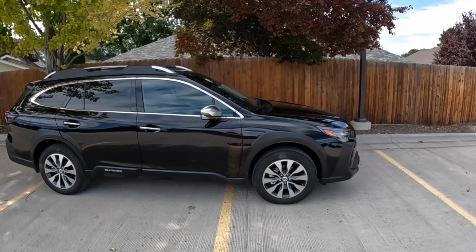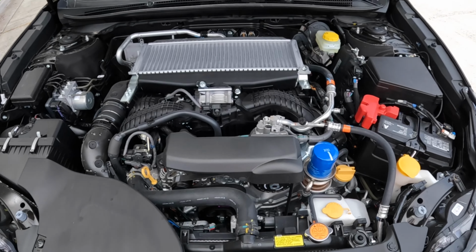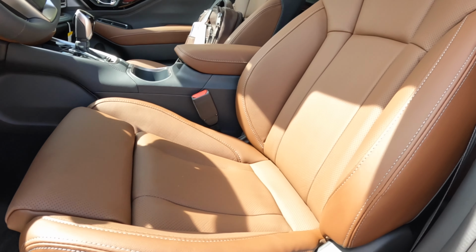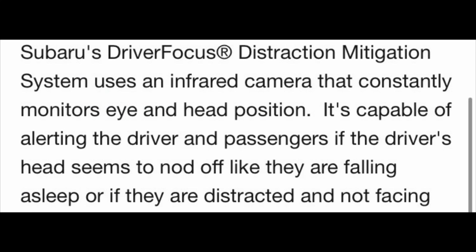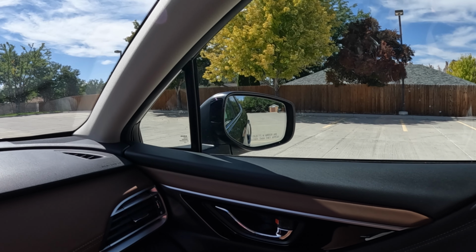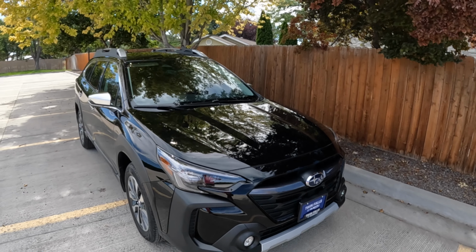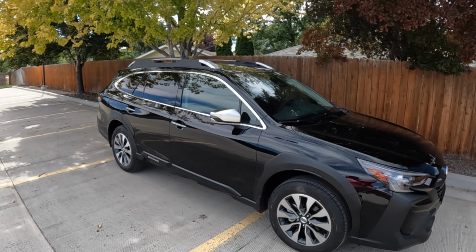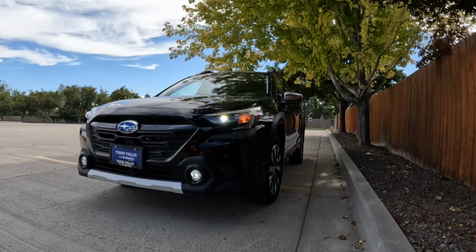But for that price, you get quite a bit. You again get the turbo engine because it's an XT model. You get the Napa brown leather, ventilated front seats, the driver focus mitigation system, the power folding mirrors, which also angle down when you're going in reverse, front facing 180-degree camera just like the Wilderness trim level, and a few other subtle features. Subaru really cares about safety.